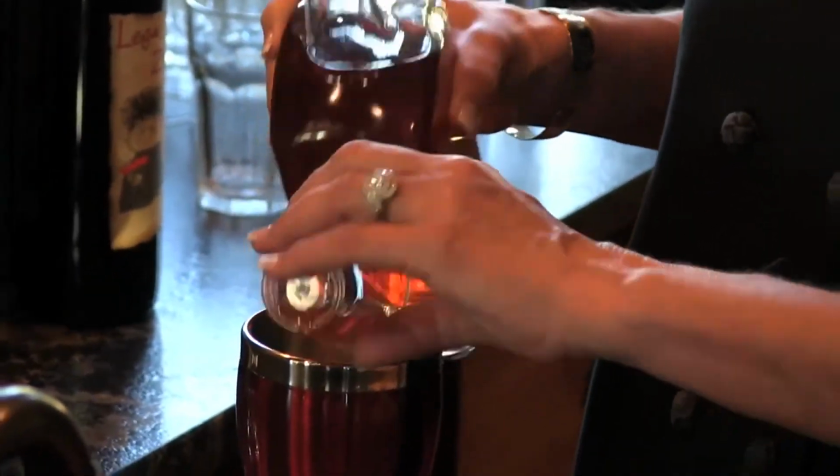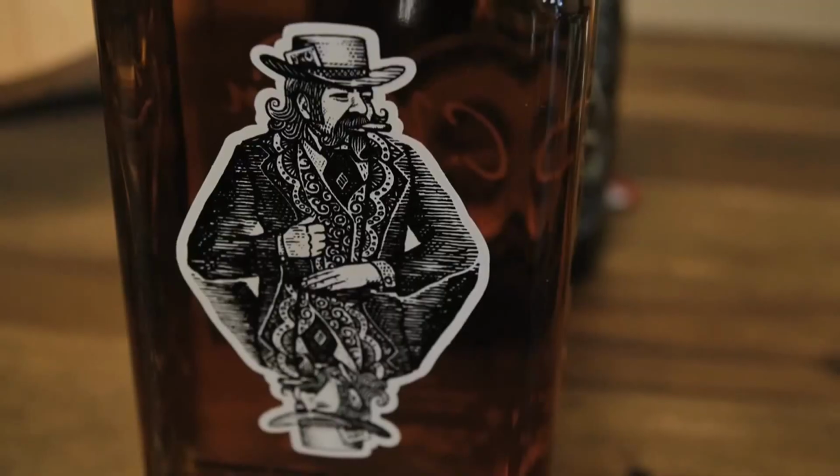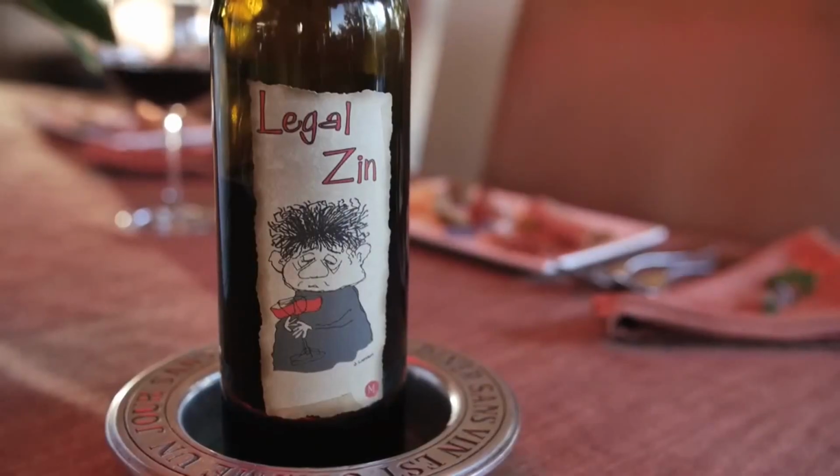I helped a little bit with that, just so you know. And of course, our spirits is going to be a wonderful cocktail from Oregon Spirit Distillers. And our wine tonight is from our friends Doug and Gina Maragas at Maragas Winery.